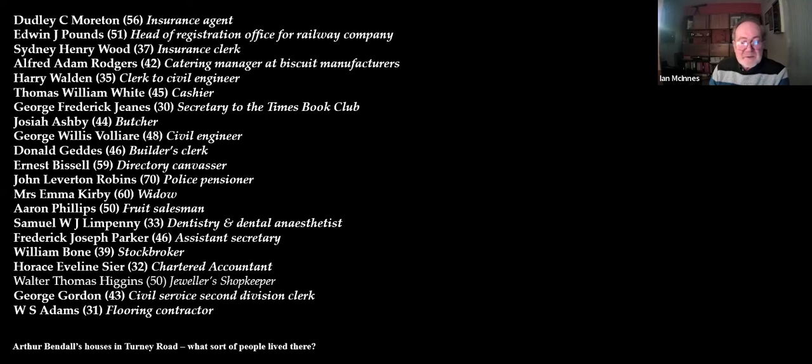They're not clerks. I mean, these were, for the time, expensive houses. A civil engineer, builder's clerk, directory canvasser. There are odd ones like a police pensioner, obviously a wealthy police pensioner, widow, fruit salesman. Lots of grocers, fruit salesmen, and particularly butchers in Dulwich at this time. Chartered accountant, Mr. Sear. We find him moving around Dulwich. He has other houses. He's quite young when he starts here, so he moves around in Farquhar Road and other places he's come up before.